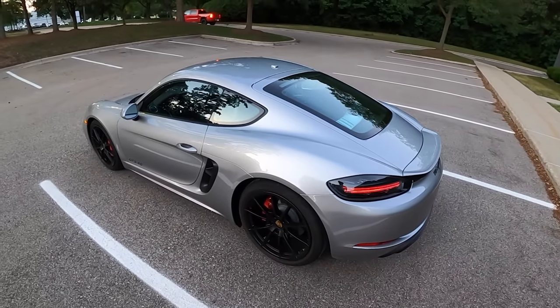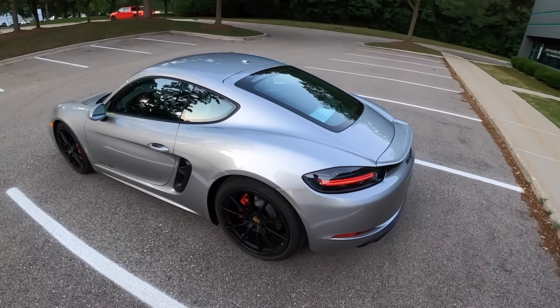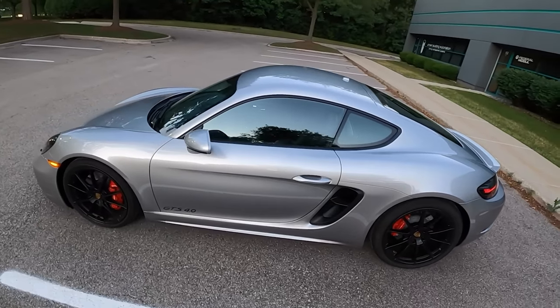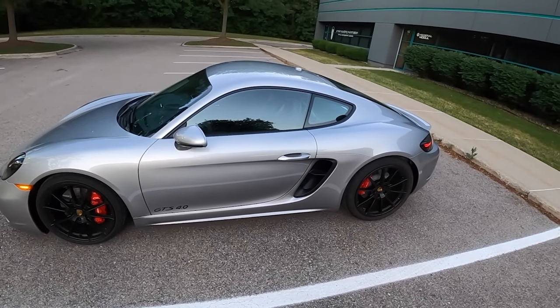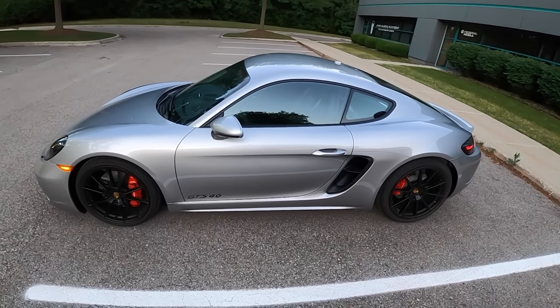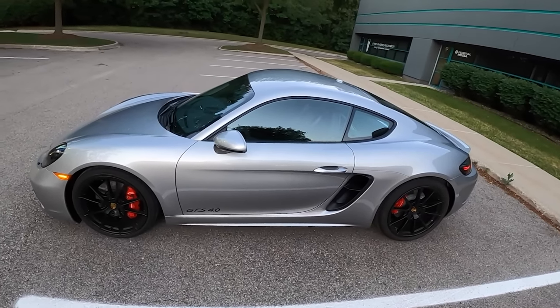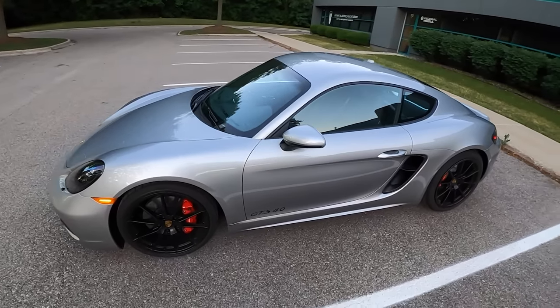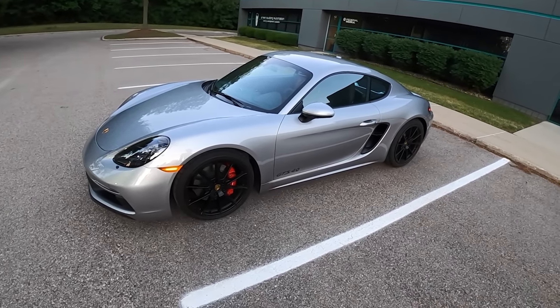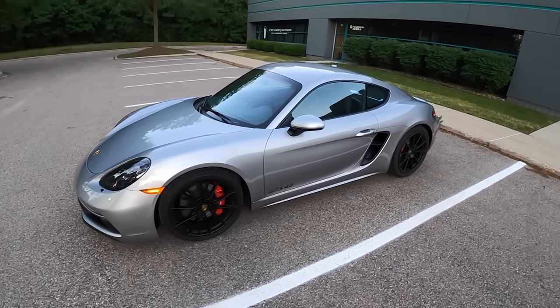Some of the differences: I did drive a 718 GT4 a couple months ago. And this might be a Goldilocks middle child, kind of the sweet spot in the Cayman lineup. If you want a track car, you gotta get the GT4. But if you want a good daily driver, I really don't think you can beat this new Cayman in terms of comfort, driving enjoyment, tactility.